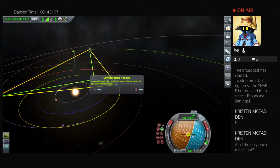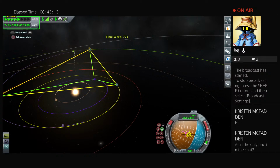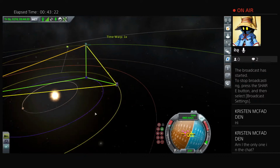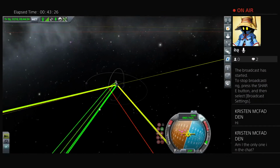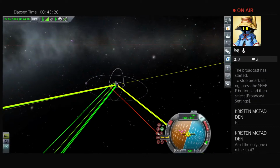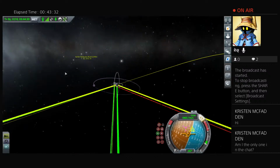Then we need to time warp until we are out of Laythe's sphere of influence so we can see where we are going to be relative to Kerbin, which it should show us right about now. Let's cancel the time warp and zoom in on Kerbin. We have a little bit of a correction that we need to make. Let's burn normal to bring that periapsis down. I believe it should be normal.